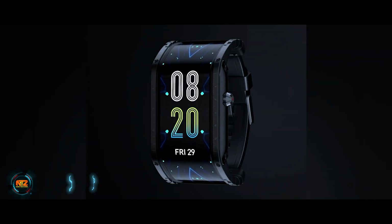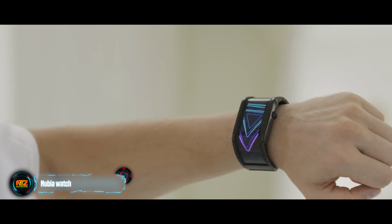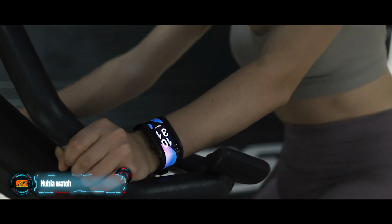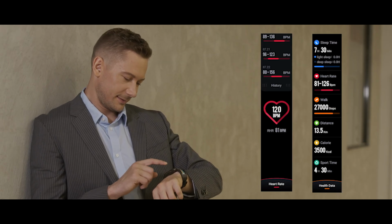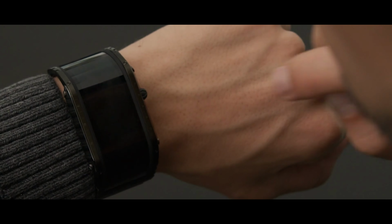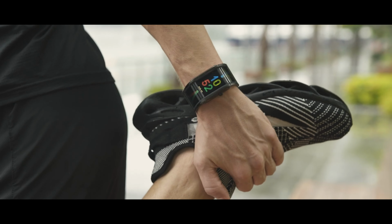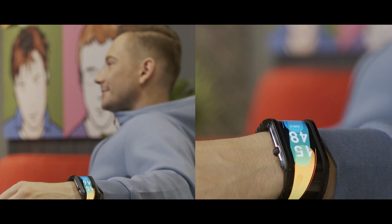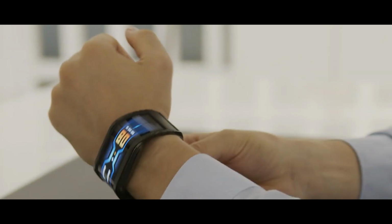This smartwatch from ZTE's Nubia brand boasts a unique 4-inch flexible AMOLED screen that wraps around your wrist for comfortable all-day wear. It tracks your heart rate, activity levels, and sleep patterns, and even includes a built-in GPS, providing a comprehensive fitness picture. Enjoy a week of battery life in power-saving mode, make calls directly from your watch, and customize the watch face with various designs.